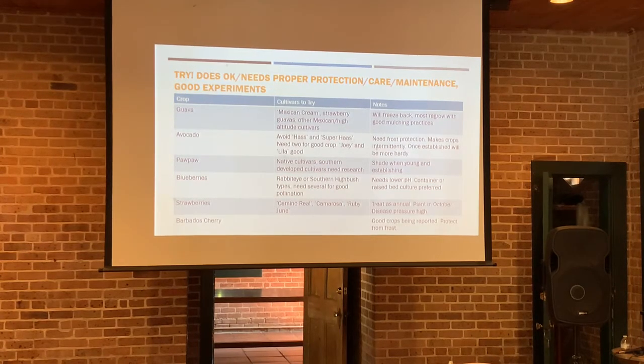Some things to try. So now we're in the yellow category. Again, we said guava. Mexican cream and strawberry guavas. Other high altitude Mexican cultivars are doing really well. Some of them don't have names that we're looking at, but I'm growing some out with some friends, and we've been really impressed with that Mexican cream. Really good tasting fruit, very easy to grow. It does freeze back, but even if it's killed completely down in the spring, it'll be fruiting this fall by July. It's got plenty of time to set it back.